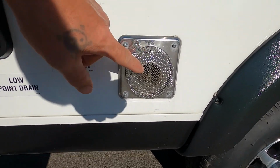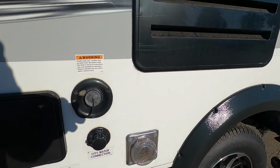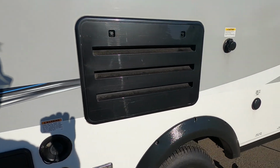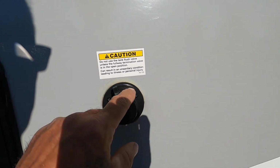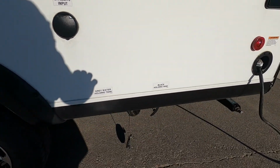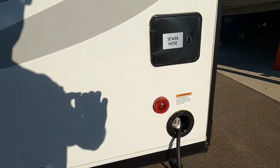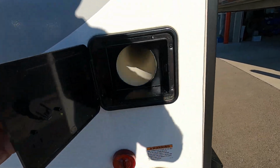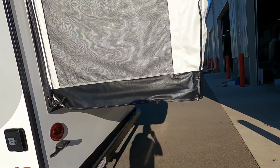That's a flue for your furnace. If you're running your furnace, steer clear of that. It'll get rather hot. Access to the back of your fridge. Tank flush. We'll talk about that when leaving the campsite. That's where we'll flush your black tank. There's where you hook your cable up. There's where we'll dump your black and gray tanks. You can store your sewage hose in here. Your power.